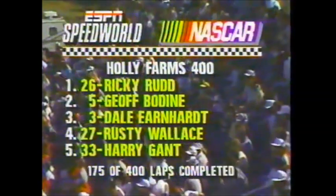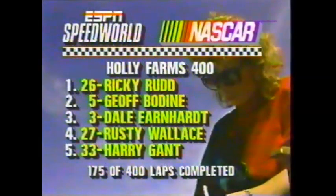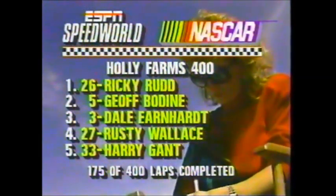173 laps in the books, so it'll be 400 comprised of the Holly Farms 400 today from the Wilkesboro Speedway with the leader, Ricky Rudd. Jeff Bodine second. We'll be back. The positions remain the same. 31-year-old Ricky Rudd from Chesapeake, Virginia. We are 178 laps complete here.